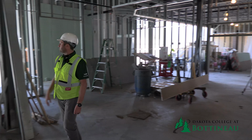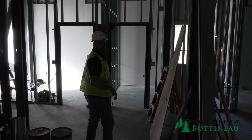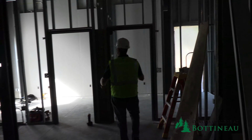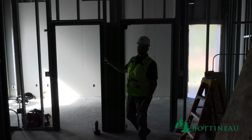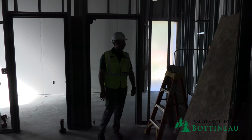Moving back here, these are the couple of offices. The only two rooms besides the main one that really have a window are the two offices. So I think one of these is a shared office and then one is the manager's office. That's the shared office.